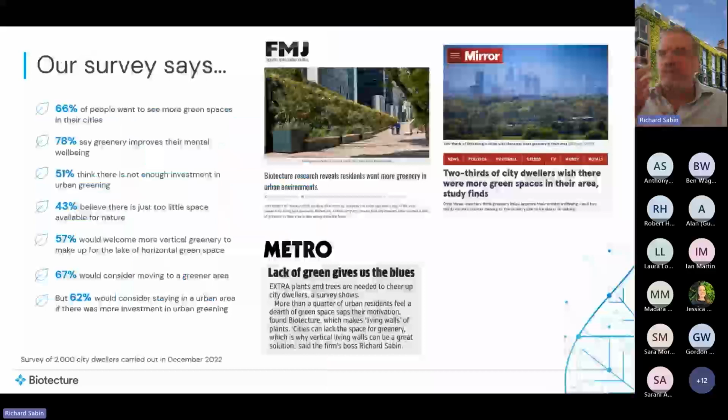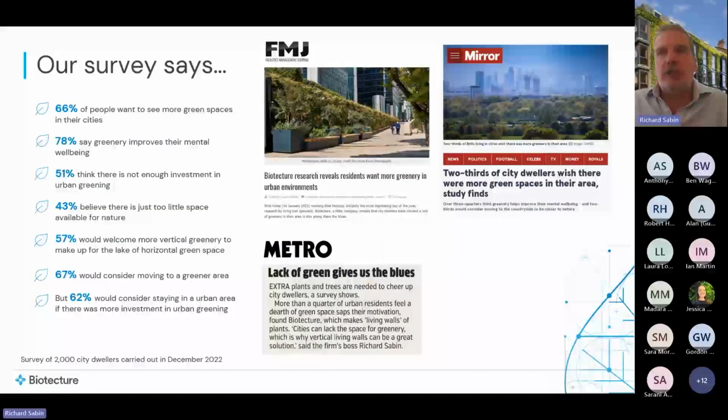And just as a sort of highlight on the last fact that I just put across, we commissioned a survey back in January. There's a particular Monday in January that's called Blue Monday. Apparently it's when we as a country are our most depressed, and we wanted to turn Blue Monday green. So we wanted to understand what people thought about having plants in their cities, and we were really encouraged to see that so many people wanted more plants in the cities. And the ultimate fact that 78% of people say greenery improves their mental well-being actually should be a real factor at play in terms of what we do.